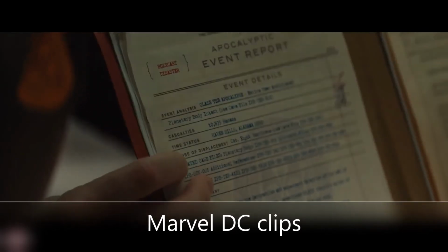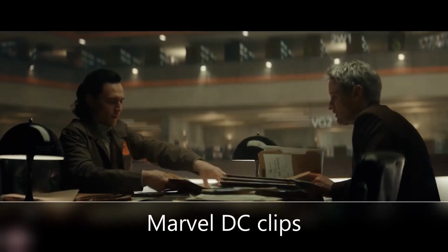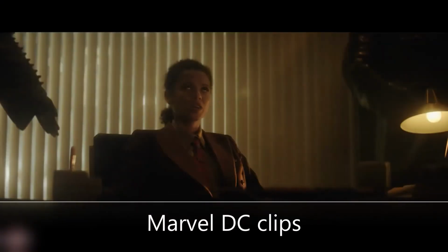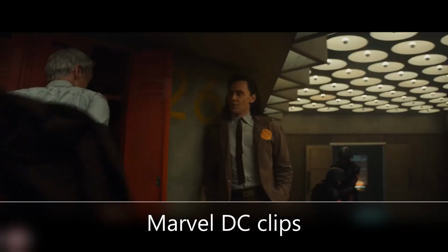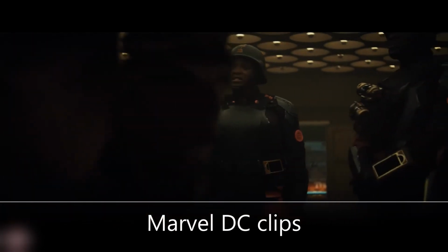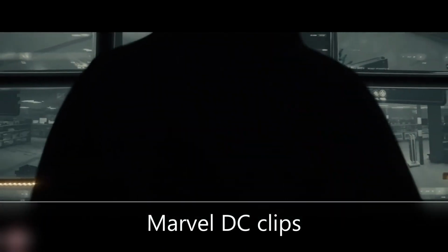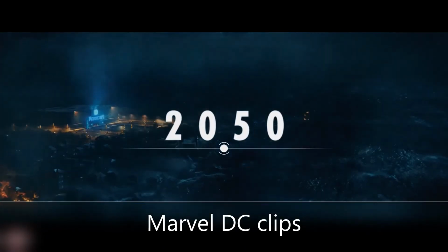Now, if I could rewind a minute, notice one of the files Mobius has says destruction of the Bifrost, which is a very subtle callback to Thor 1. Mobius then takes permission from Renslayer and prepares for the mission. Now, Hunter B-15 says the Variant shouldn't know the TVA are coming, but to their surprise, the Variant knew exactly what they're doing. So they all go to the year 2050 and visit Roxgard.